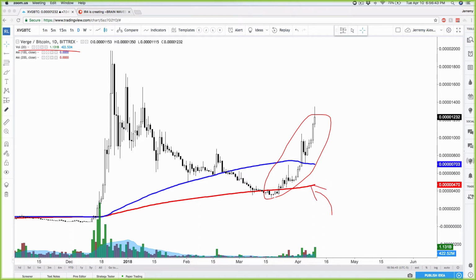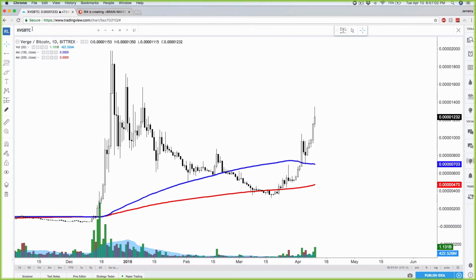That's one that we've been tracking. Looked at it last Saturday, which again, this is Tuesday, Monday, Sunday, Saturday. That's when we looked at it last. I mentioned a break above the high wave candle right here would kind of see some good bullish momentum and some movement. So anyway, that's Verge Bitcoin on a nice little tear.